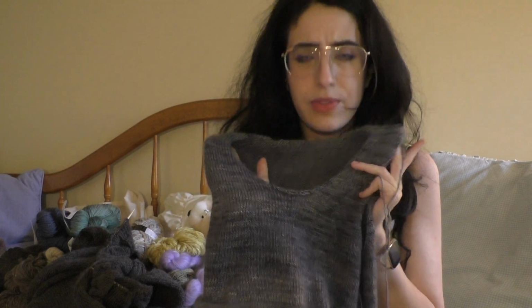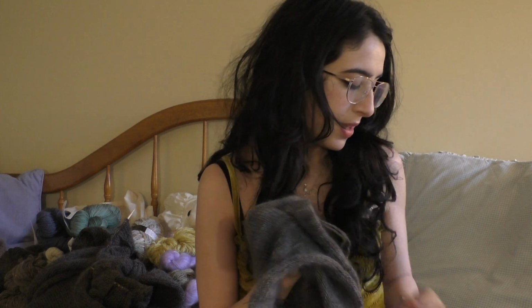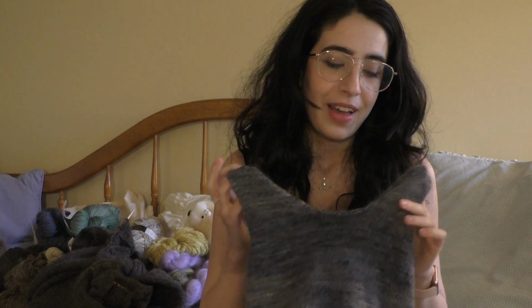So the effect of the whole thing is a kind of bluish, somewhere between a denim blue and a gray. And I think it's really pretty though. I really like it. And this fabric is just absolutely luxurious and soft. The fingering weight yarn I'm using is 30% silk, I believe. And so it's just got this lovely drapiness to it. And I just dropped another ball of yarn.